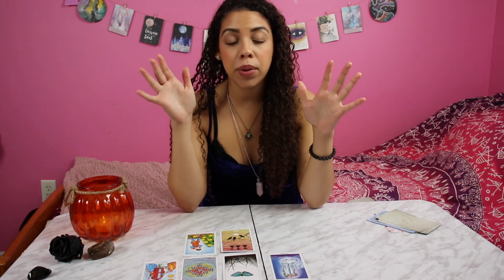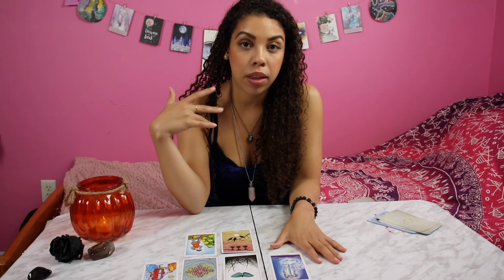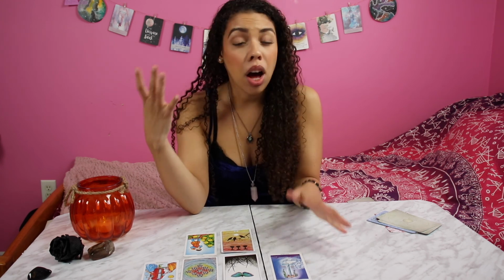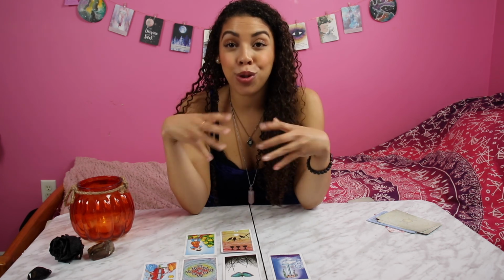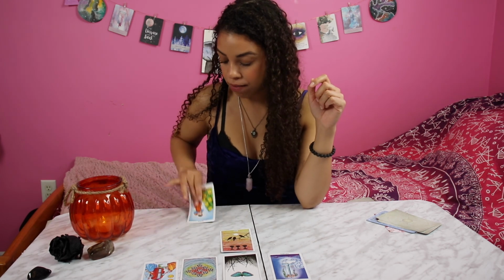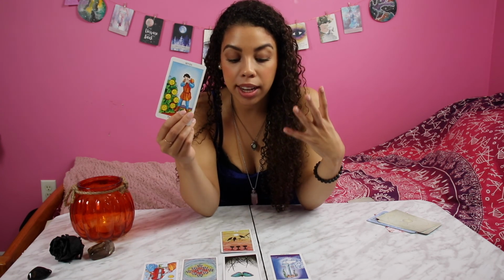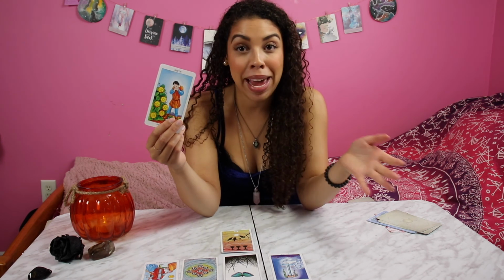Now October is going to be a really good time for you to plant some new seeds, really start working towards something that you want to achieve, something that you have thought of, something that you want to work on. This is the time to grow, and that's what I get from the Seven of Pentacles here. It's time to really bury those seeds and wait for them to grow, nourish them as well, but be patient.